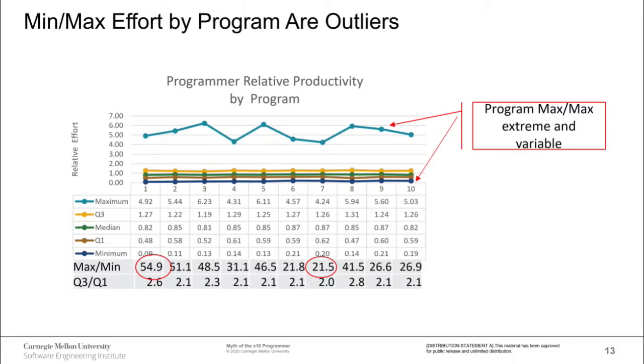But we also saw that the interquartile range, that is the middle 50% of students, was actually in a very tight range. They were typically in a range of 2 to 3 in total effort. So you've got this dichotomy. We have a wide variation at the extremes, but most of them are bunched up in a fairly narrow performance range. So this raised even more questions.